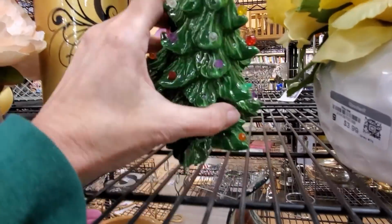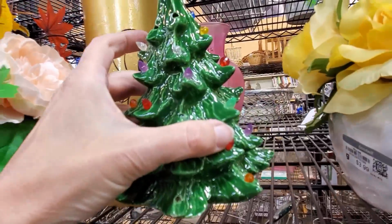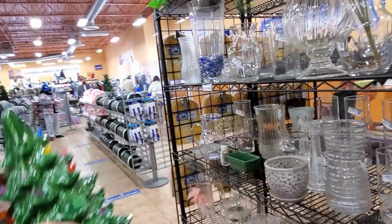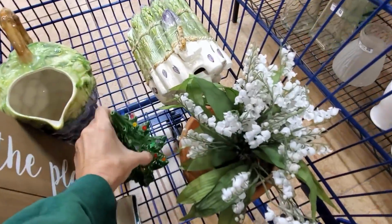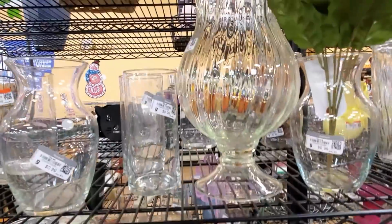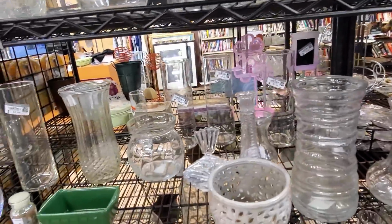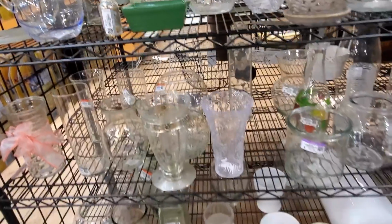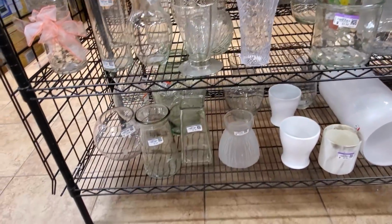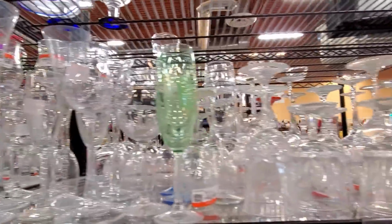Oh, hello. For $1.99. Hello, little Christmas tree. Come to my cart. Now, this is the type of Christmas item you can buy year-round, and it will sell year-round. I kind of liked that big vase. It had a little bit of a yellowish glow to it, which made me think it was older. But again, just not dealing with that big stuff right now.